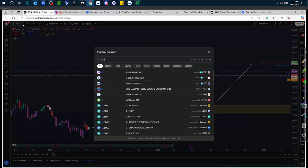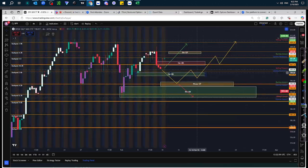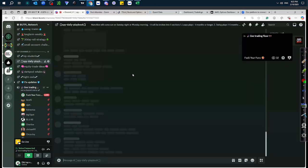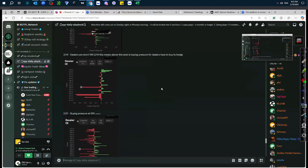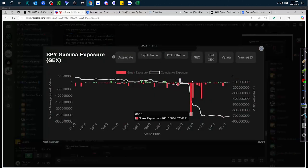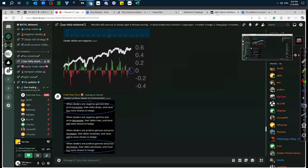So just keep that in mind. If we look at SPY and we go back to the data as to what is happening, it's in the playbook, right? If you go back to the playbook here and you look at this week's gamma levels, you can see that 605 is the biggest level, right here. So biggest level of exposure is 605. We're currently at 604.